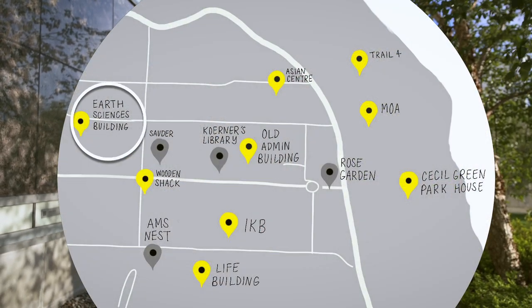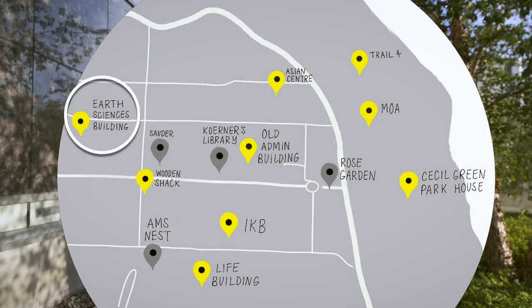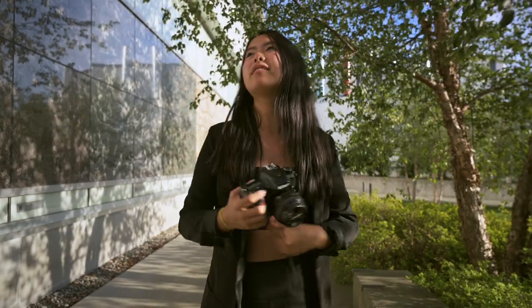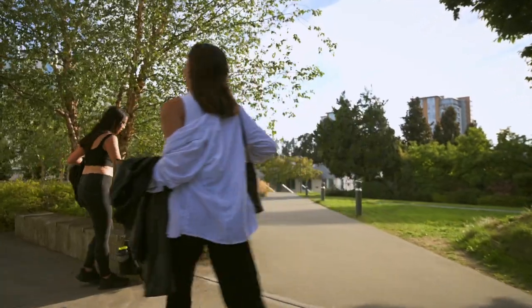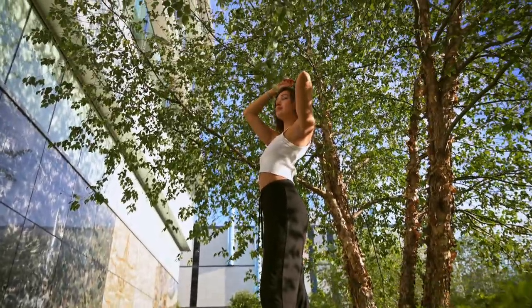Behind the Earth and Ocean Science building. It looks very unassuming, if I'm gonna be honest. It's just a random tree, but with so many of these tiles and the glass building, at this time of day with so much sun, it really helps as a natural reflector and makes the skin super illuminated and beautiful. So we'll show you what the pics look like.